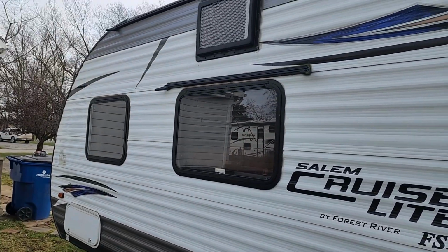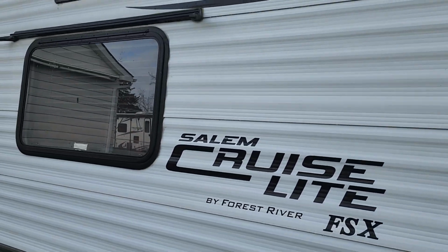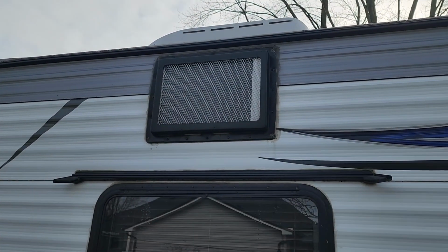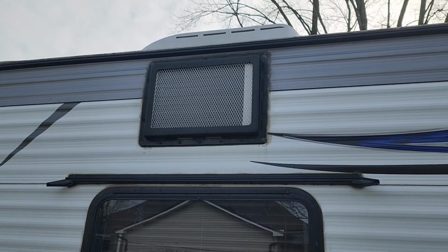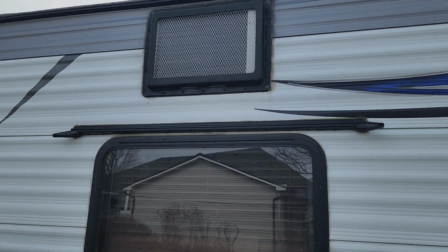Windows, no problems, just keeping the seals inspected and making sure that's all sealed up. Air conditioner, I have a video on the channel about this, but it's been a pain in the butt. The condensation drips inside pretty profusely, so I would never buy a rig with a wall-mounted air conditioner again.